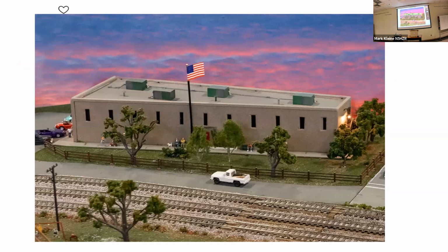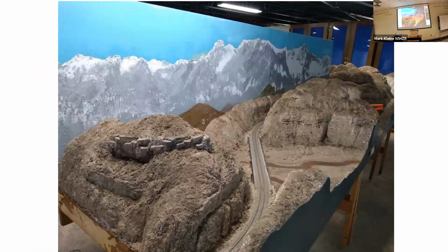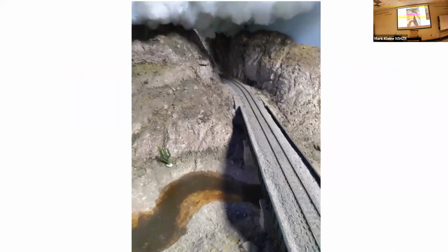Next slide. I'm going to be as brief as I can. That's just the scene from the railroad. Next. A little bit of cloud cover there. We have lightning and thunder, but we don't have any real water. It'd be a little bit detrimental to the model, but it's a pretty cool looking scene. Next.